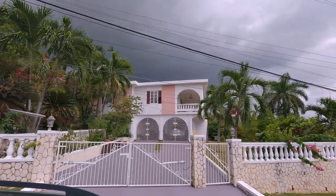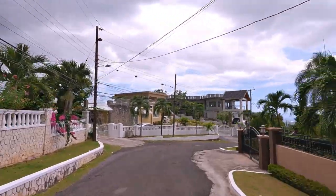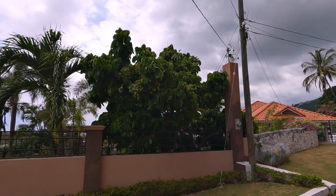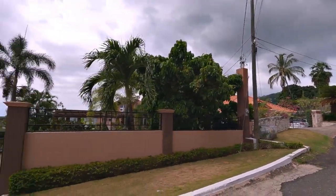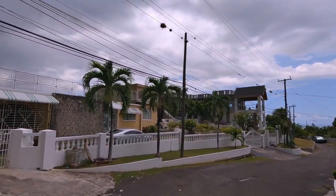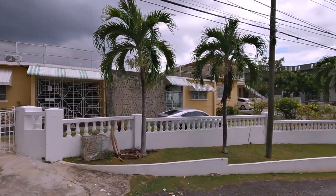Oh man, it looks kind of clouding up like it might do something. So those look like some sort of little apple or something. I don't know what those are. If there was somebody in the yard, I'd ask them. I'd definitely stop and ask them what kind of plants those are.